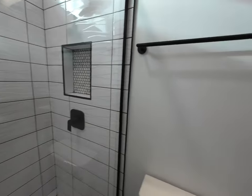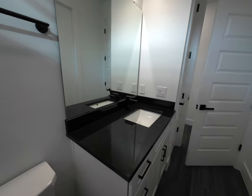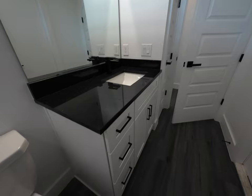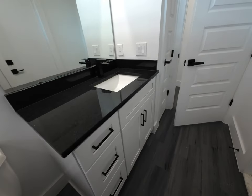Now, right behind us, we do have that sink vanity. So that black stone top here and that nice matte black faucet there as well. And plenty of storage space on this vanity also, plus plenty of storage space down below.